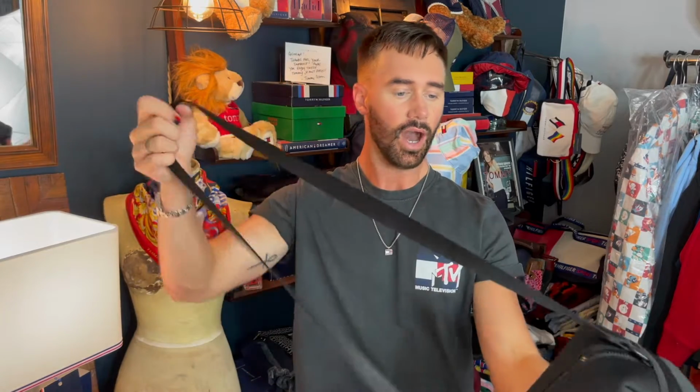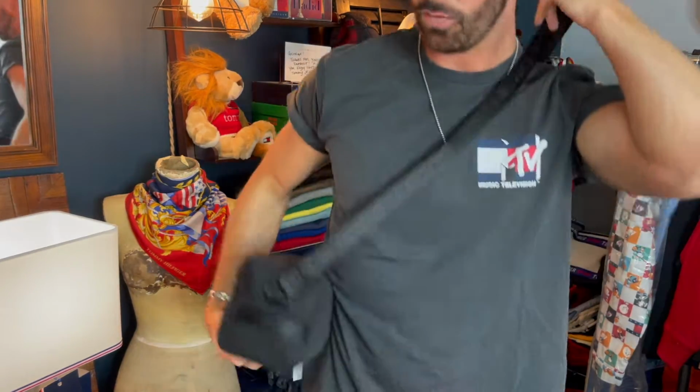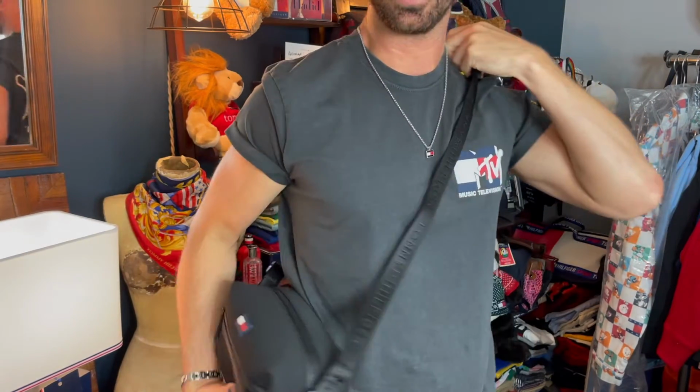The material kind of reminds me of scuba wear, something that you would get at a beach. And it's huge. I'm gonna be rocking this, guys, as a crossbody. It's unisex, of course. I mean, anything these days is pretty much unisex. Wear whatever the heck makes you happy.